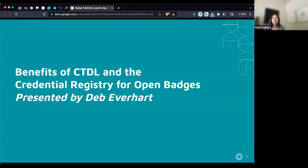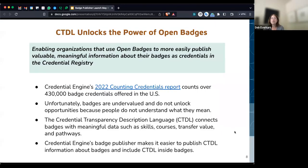I am super proud to help introduce you to the Badge Publisher today and the value that this unlocks. There are a lot of badges out there, over 430,000 just in the US, and over 74 million that have been issued globally, and we're pretty sure that's an undercount. But what are people doing with them?